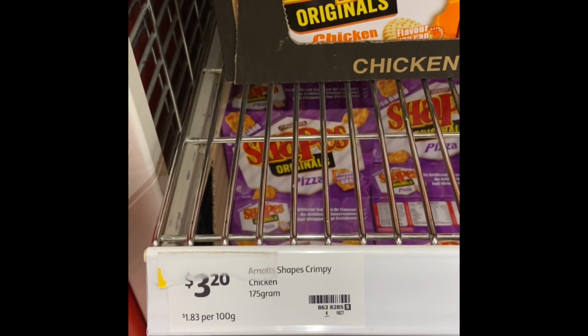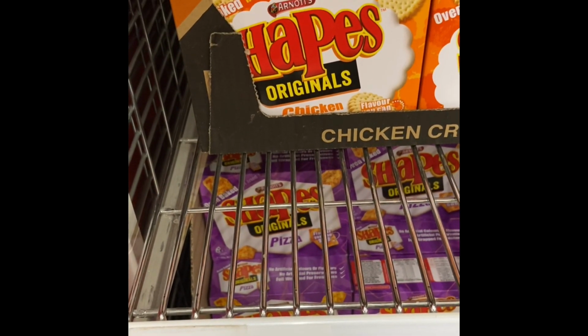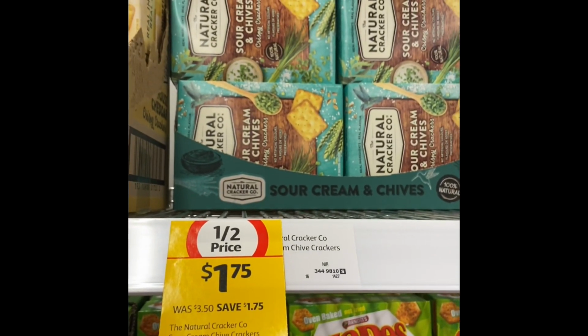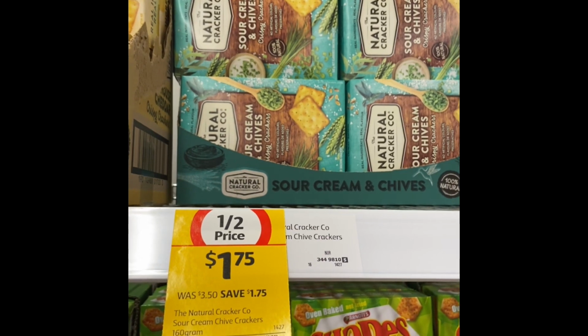And hubby really likes these shape biscuits, but I won't buy them unless they're on sale for $1.60. And then there are these other cheaper ones that we have in the cupboard at home already. And they just don't do it. I don't know what it is. So I've left them for now, and hopefully when they come on special in a few weeks, we'll be able to grab some.